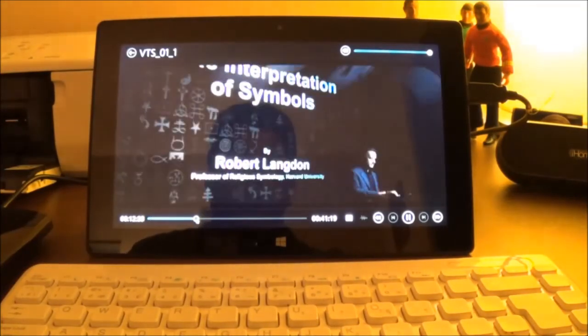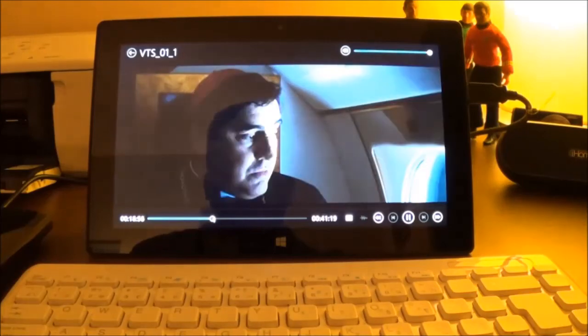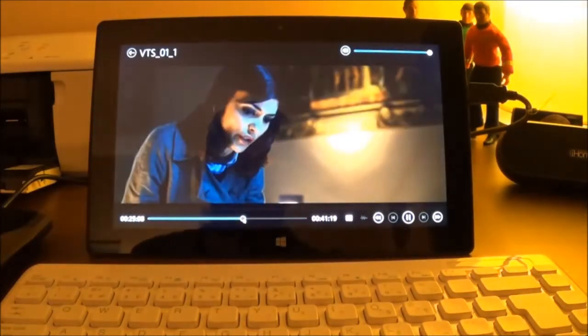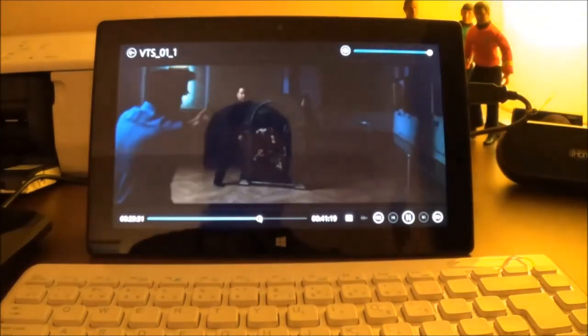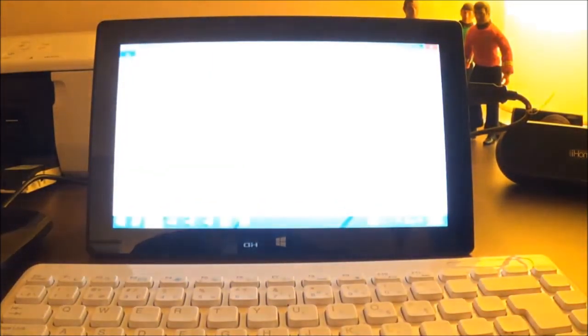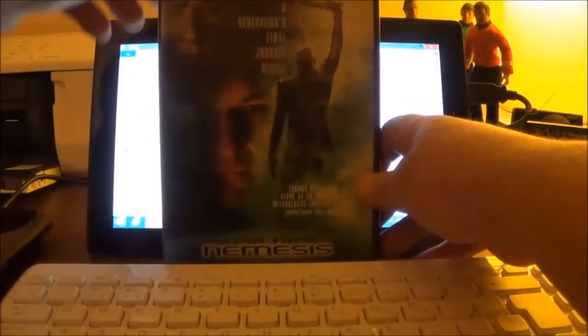And of course you can scan through. And it's got pretty quick pickup anyways. I don't want to get a copyright smashing, so we will exit this. And as I said, I tried my Star Trek Nemesis DVD. It didn't want to play at all.